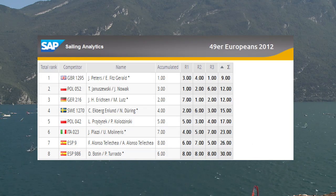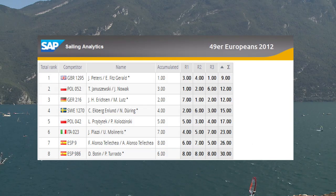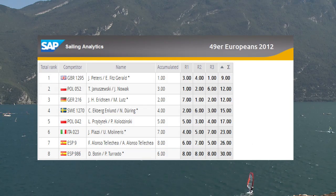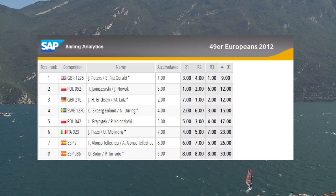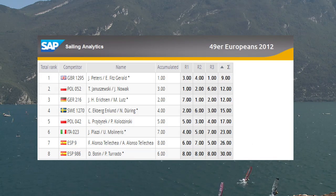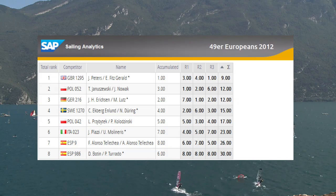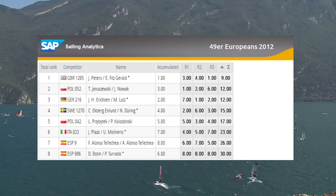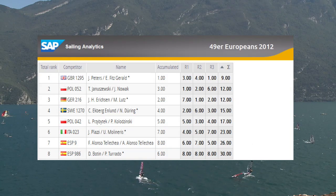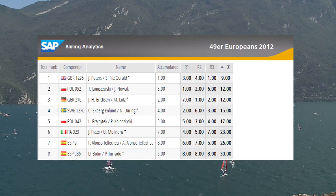So, 9 points for James Peters, and what's his first name? Ed Fitzgerald. And the Polish boat in 2nd place. Jan Hauk Eriksson in 3rd place. He could have come 2nd in this round, so that means overall he will be... Overall, this is the battle for 8th, 9th, 10th. Yeah, so he's 10th overall.